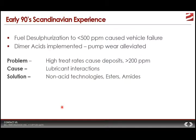First of all, relative to today, they had to use fairly high treat rates of these things. And that was causing certain kinds of deposits in places that they didn't want them to go. Deposits caused mainly because of interactions with lubricants. Diesel engines tend to have some unwanted interactions between lubricants and combustion chambers and lubricants and fuel. It's always been that way. You want to minimize that, but it does tend to happen. And what they found was these dimer acids were interacting with the lubricants and causing deposits. So that caused the industry to develop some alternative solutions for use as lubricity agents, and those were non-acidic technologies, esters, and amides.